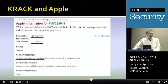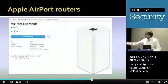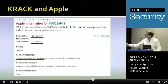Here's Apple. Anyone here have Apple routers? Apple was notified about the KRACK flaw at the end of August. And Apple sells routers. There you go, you can buy it today. AirPort Extreme, $200. Apple was the only company that said nothing about the KRACK flaw. Even D-Link and ASUS, both sued by the FTC for crappy security, at least issued statements that they're going to look into it. Apple said nothing, absolutely nothing. So there you go about trusting Apple.